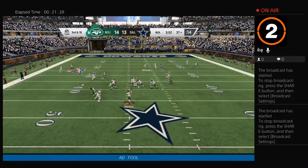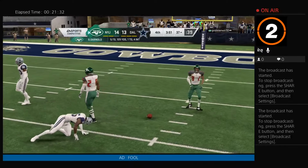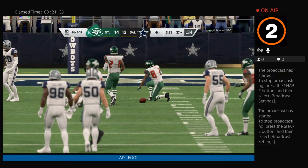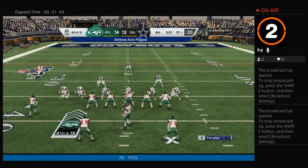3rd and long, it's Darnold. And that will be incomplete. The veteran safety, George Iloka, there to break that one up. Certainly looked like they were getting ready to convert there on 3rd down, but what an effort to get his hand on that one, knock it away, and brings up a 4th down decision.